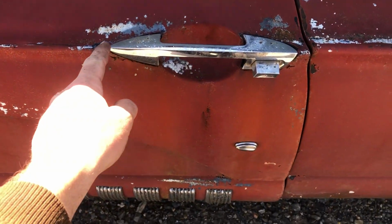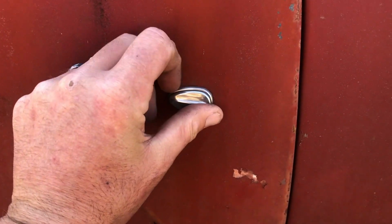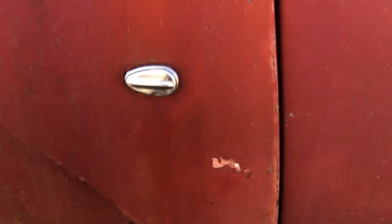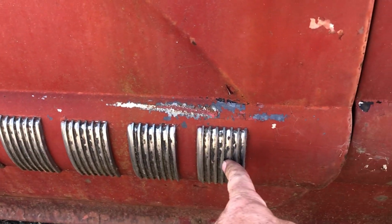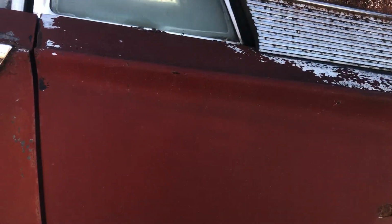and check out the door handles. That's awesome. Then you got your little keyhole at your vents, and there was wheel covers that go right here. They're actually in the car.